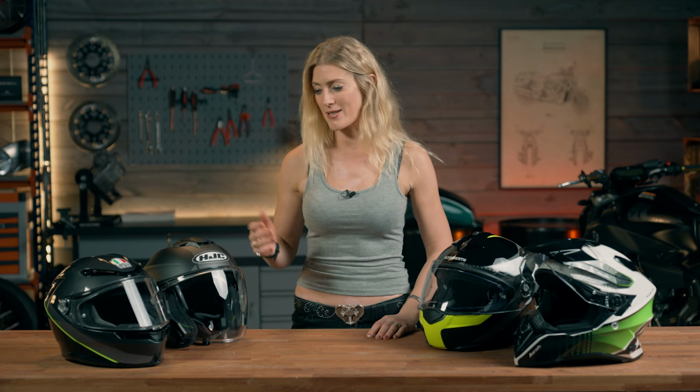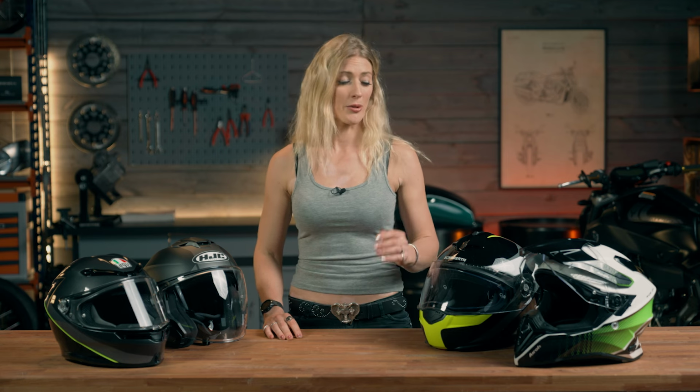There are a million different helmet designs, colors, variations out there, and pretty much the majority of the models out there seem to have different color options. So you're going to want to have a think about what sort of kit you're going to be wearing, what your bike color is, what your favorite color is, and then pick one that takes your fancy.